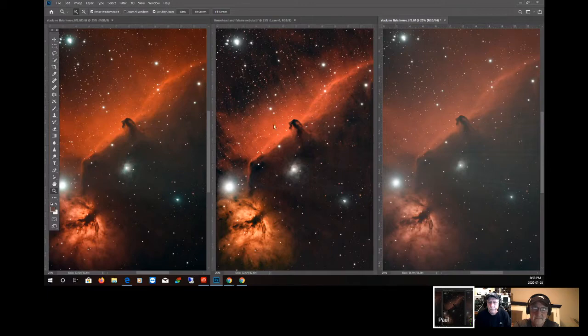So I ended up going with the one that's in the center, and that's the one I posted on Facebook. And Facebook's algorithm was kind enough to take care of a little bit more of the noise. That's a lucky thing. Yeah, it doesn't happen very often. That's a fantastic photo there. There's a lot going on in that photo too.